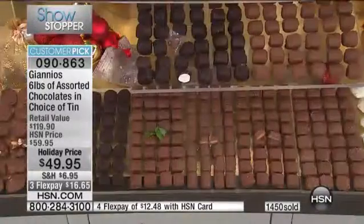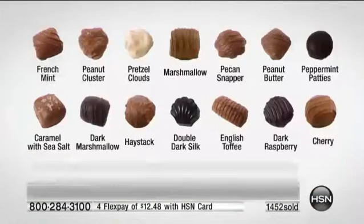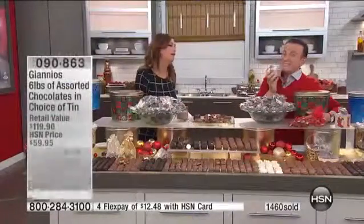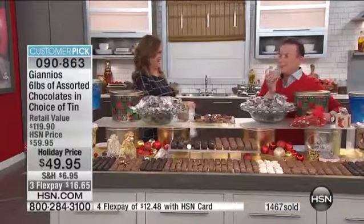Did you have your hot chocolate? Take a sip of that now. We've taken dark chocolate marshmallow and put it on top of hot chocolate. And is that to live for, Bill? Oh, it's so good. I'll see you right around the corner. Callie's going to tell you what's coming up.